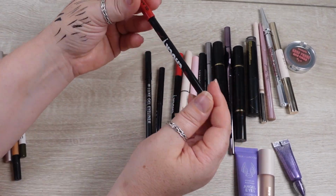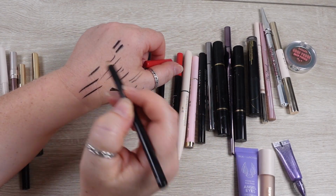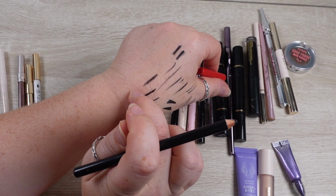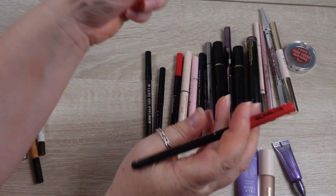And finally, for the black color, this one again from Chucky X Glam Light, transfers. It's nice if you want to smoke out the lower lash line, but you can't fill in your upper waterline with this because it will transfer.